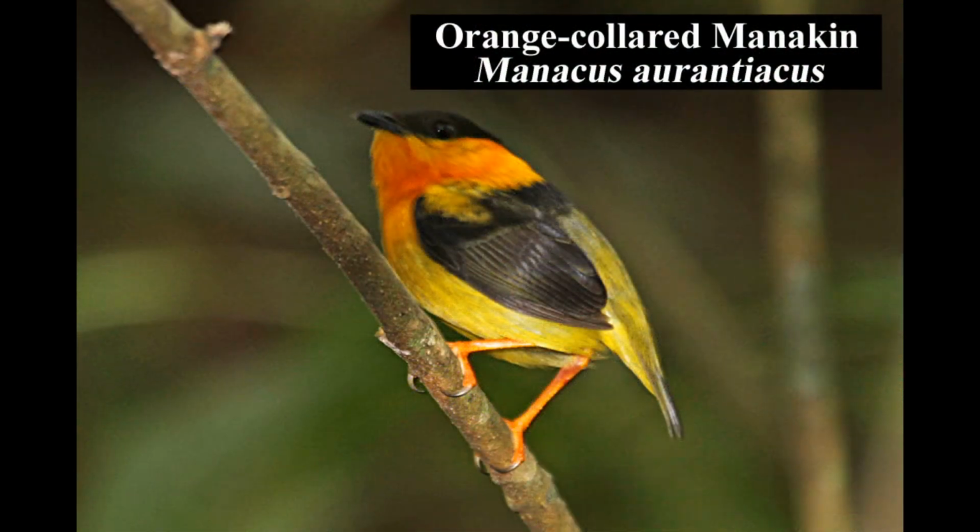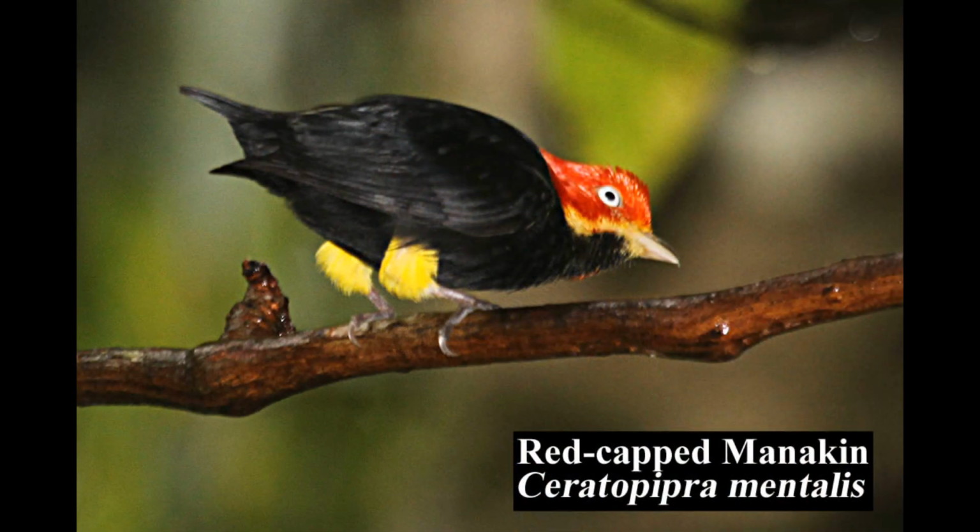The orange-collared manakin is endemic to mature wet forests, second growth, and forest edges along the Pacific slope of Costa Rica and western Panama. The distinctive red-capped manakin is common in mature wet forests and second growth woodlands.